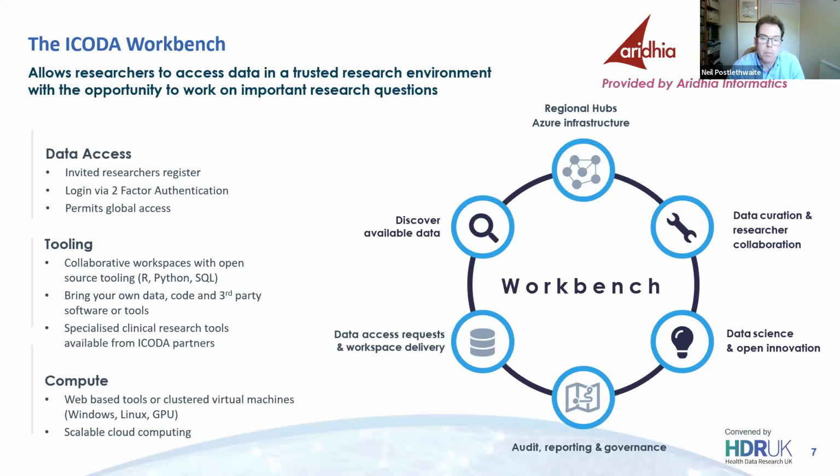You can add in compute power, which a number of projects have needed for particularly weighty analyses. You can add in virtual machines in either a Windows or Linux form. And also a set of metadata services has been provided, which as part of the ICODA initiative, we've integrated with our ICODA gateway to make sure that all of the metadata in the project is available in a findable, accessible, interoperable, reusable fashion.